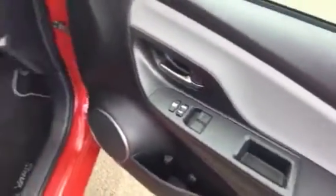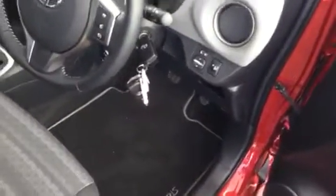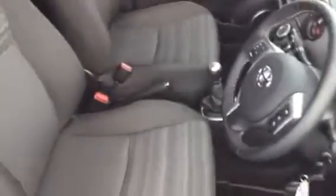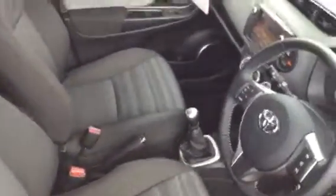Take a look in the front of the car now. As you can see, electric windows, electric mirrors, Bluetooth, six-speed gearbox.